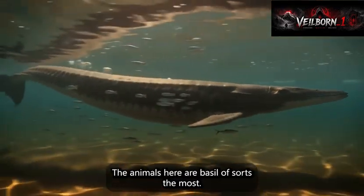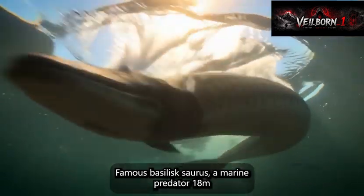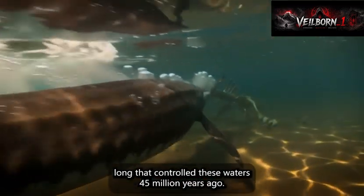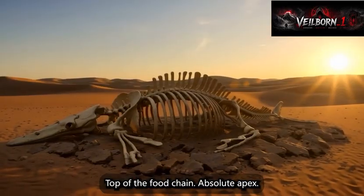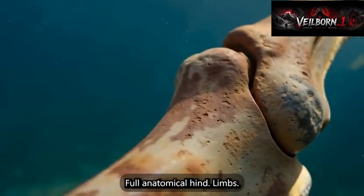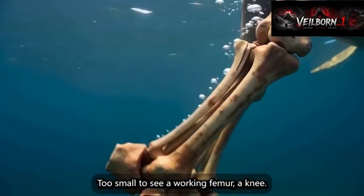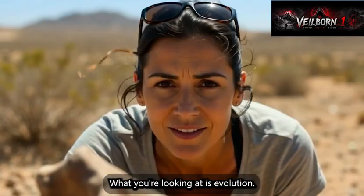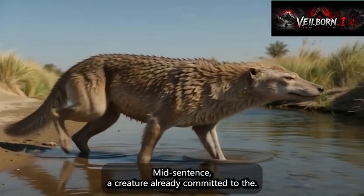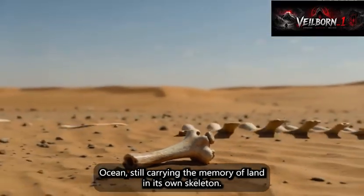The animals here are basilosaurids, the most famous Basilosaurus, a marine predator 18 meters long that controlled these waters 45 million years ago. Top of the food chain, absolute apex. And it had hind legs, full anatomical hind limbs, not symbolic nubs, not evolutionary ghosts too small to see. A working femur, a knee, toes, on a whale. What you're looking at is evolution mid-sentence. A creature already committed to the ocean, still carrying the memory of land in its own skeleton.